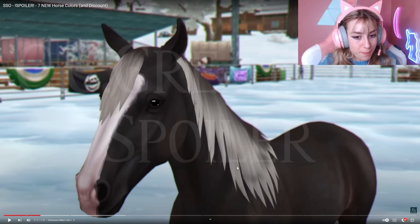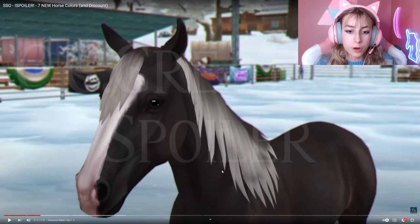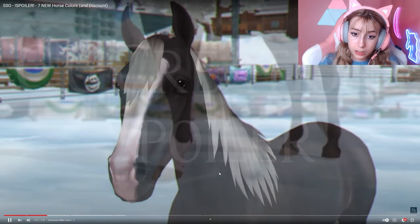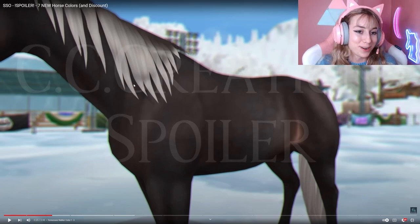Would I personally buy this one? I don't think so. It reminds me of the Winter Arabians from 2021. So that coat color, kind of like the black coat with the little gray marking. So I don't think personally I'd buy this one, but it's pretty good. I do like the shimmer. I do like it, but it looks like someone spray painted it.